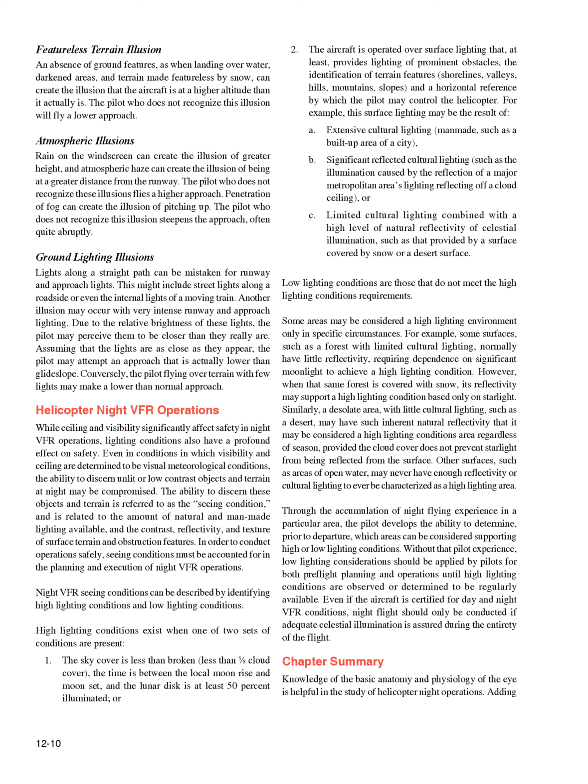Atmospheric illusions. Rain on the windscreen can create the illusion of greater height, and atmospheric haze can create the illusion of being at a greater distance from the runway. The pilot who does not recognize these illusions flies a higher approach. Penetration of fog can create the illusion of pitching up. The pilot who does not recognize this illusion steepens the approach, often quite abruptly.